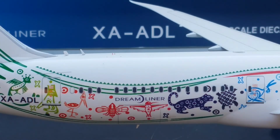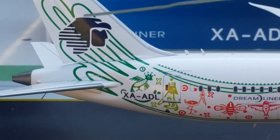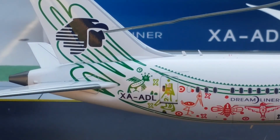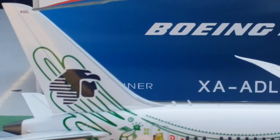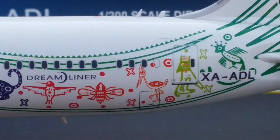Now we're at the back of the aircraft on the starboard side. We see the indigenous symbols right here, the Dreamliner decal, the rear cargo container door right there, the registration ship number, the Aeromexico logo, the Aztec Warrior head, and the partial registration ship number on top of the vertical stabilizer detail there as well.